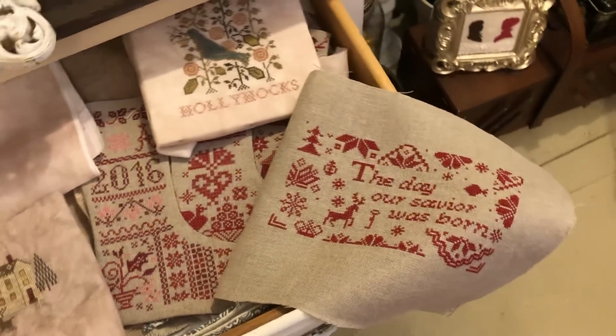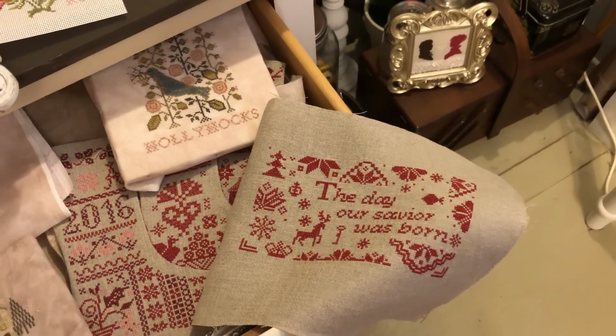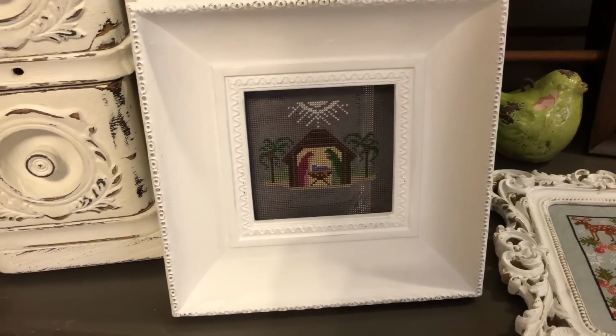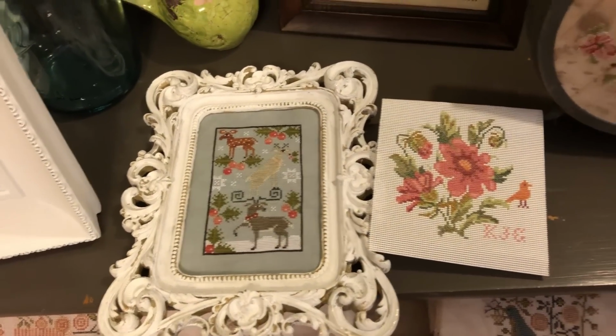And another Christmas finish I just did not quite get made into the pillow. This is by SamplersPrimitives. ANewCreationbyAlison on Etsy. Christmas Square, I believe is the name of that one. Plum Street Samplers Rack Stack.